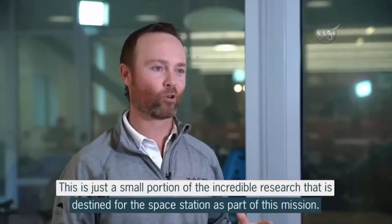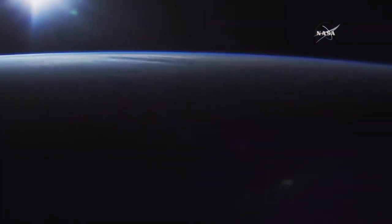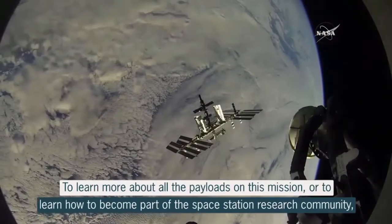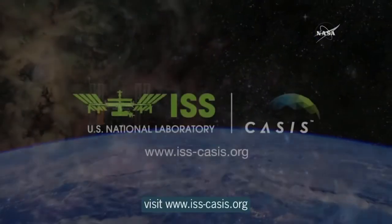This is just a small portion of the incredible amount of research that is destined for the space station as part of this mission. To learn more about all the payloads on this mission, or to learn how to become part of the space station research community, visit iss-casis.org.